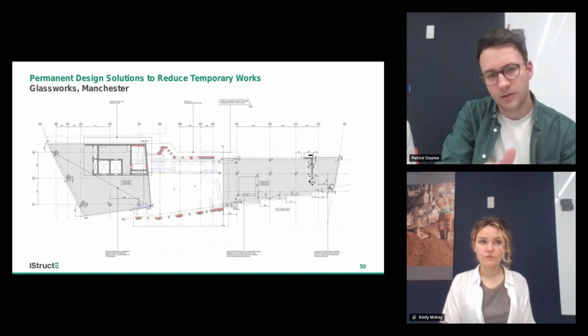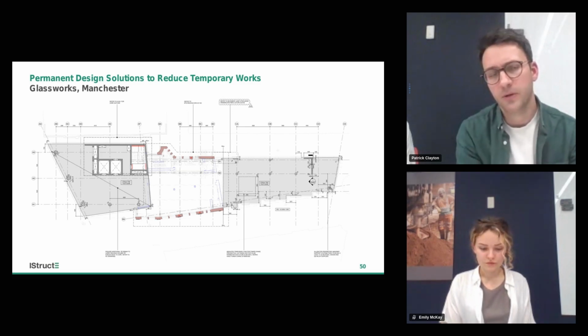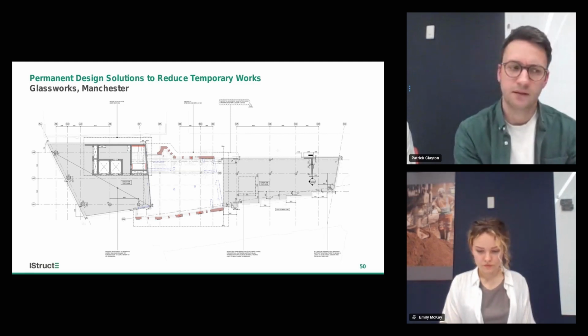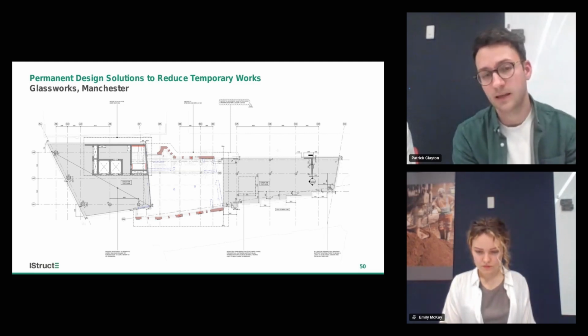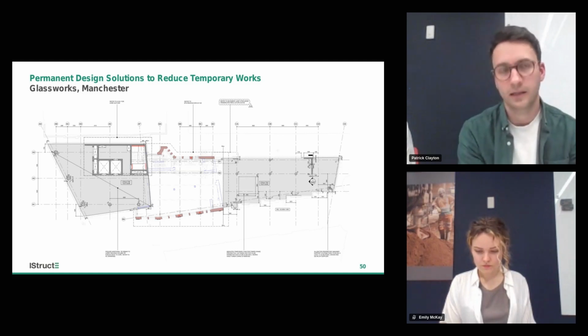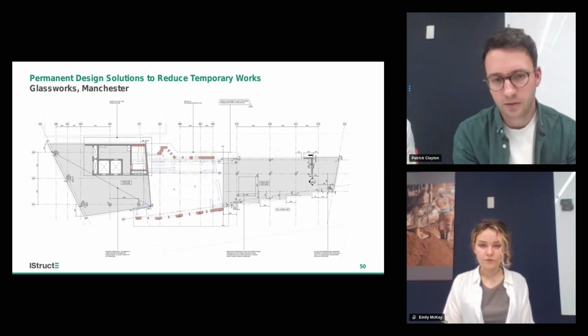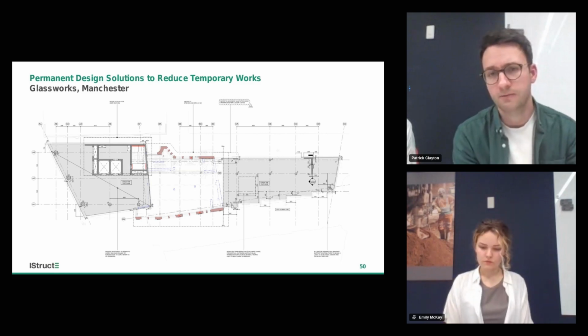The other key change was the change in the foundation solution. So for Block B to work in that sequence, we had to use a raft foundation rather than a piled foundation, just with the challenges of getting the rigging in and around all that activity. In terms of the feasibility of that, we did quite a lot of early stage assessments, looking at settlements and what kind of settlements we could expect to see with the raft.